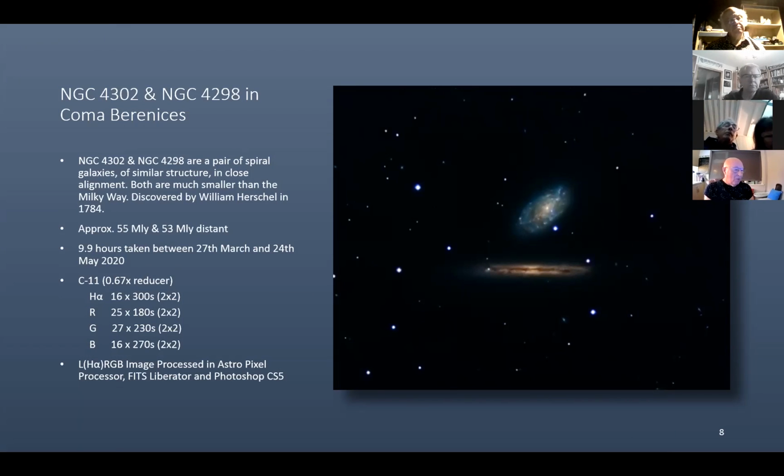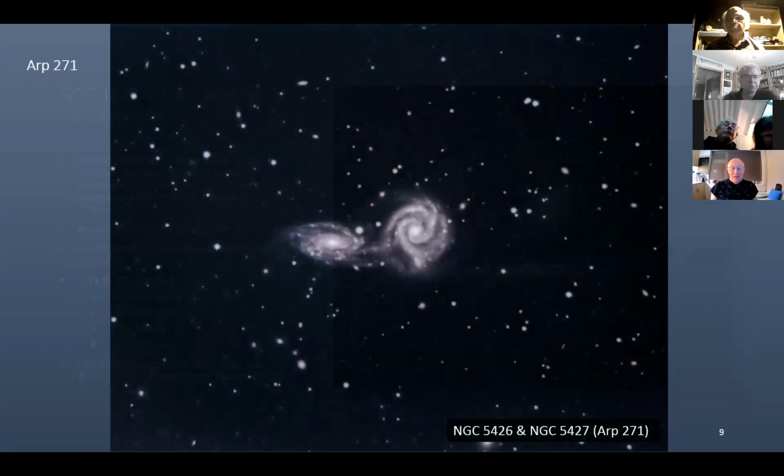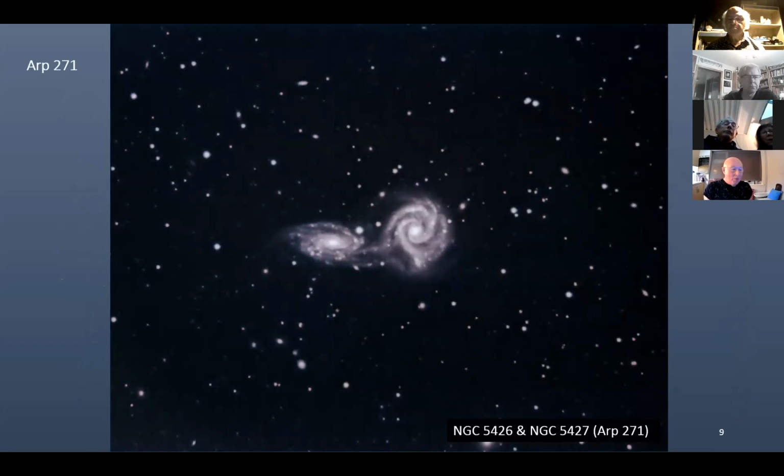Let's move on. Now these were great. These are obviously an interacting pair from the Arp catalogue of peculiar galaxies, Arp 271 in Virgo. Again, Herschel had seen these. They're about 120 million light years away, and these are fairly small objects in the field of view. The field of view here is only about 16 arc minutes across. So if this were a photograph of M51, it could just about fill the field of view.